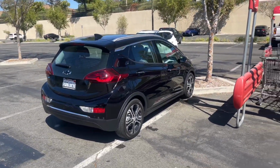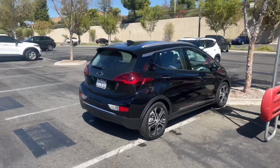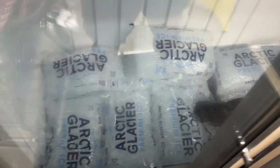Don't mind the fact that I parked on the line. I try to give people as much space on either side of me as I can. Oh, there aren't that many left here. All right, let's grab them.